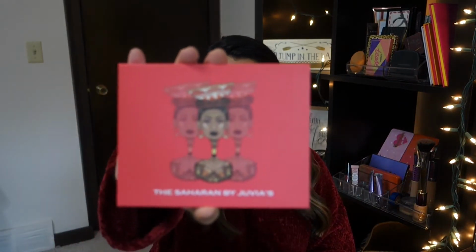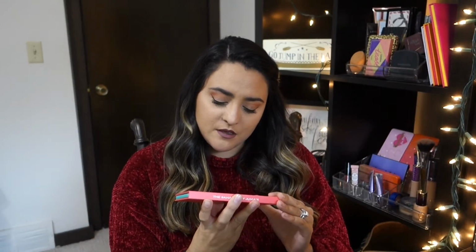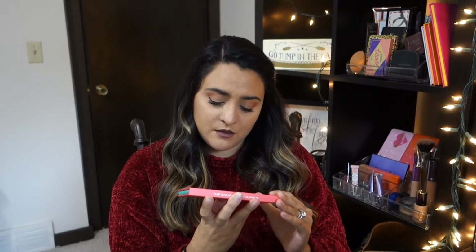The second palette I have to show you is the Juvia's Place. Oh, I don't even know how to say that. But yes, a Juvia's Place palette. When I say I'm a fan of Juvia's Place, I am a fan. I have almost all of their palettes. They're all right here. All of them. I love them.